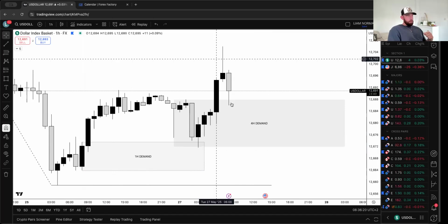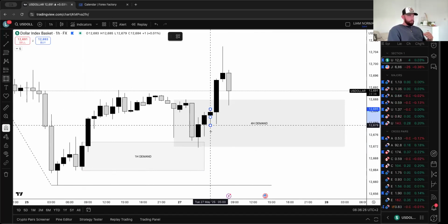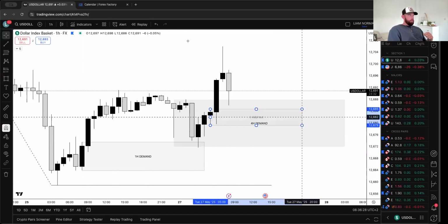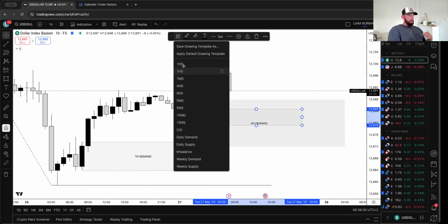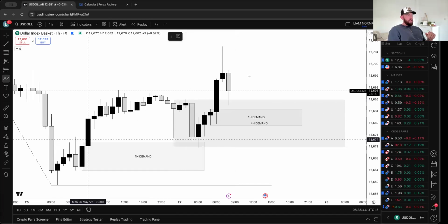Where are we coming into now? Well, we're coming into this area here. This imbalance, we can use this as our 1 hour demand, for instance, here. Can we now see the same scenario happen? Look, early inducement, this wick here, early inducement, people start buying, stop losses are below the low, it then pumps down, fills in the rest of the imbalance, and then we move.